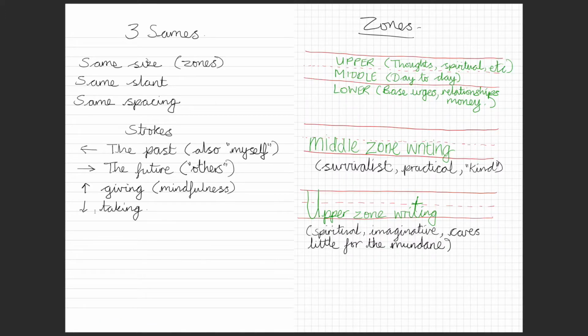When children are taught to write, they're taught 3 sames. Same size, in which we're talking about the zones and the proportion of your writing. Are the tall letters really tall? Are letters that are supposed to go under the line, do they really go under the line? I used to joke with my 5-year-olds. I used to say children are scared to write under the line. And you know, I've just said use a piece of blank paper. You may have to imagine that line.